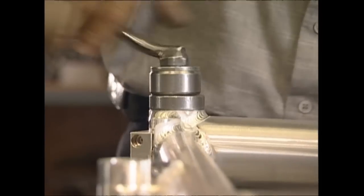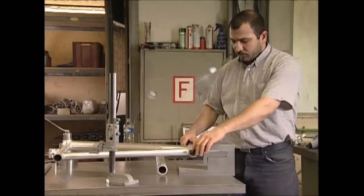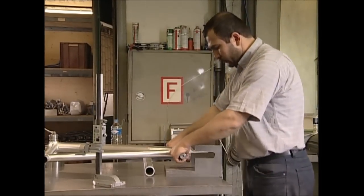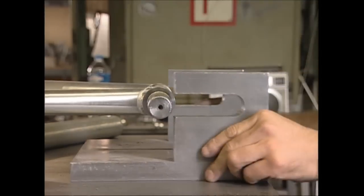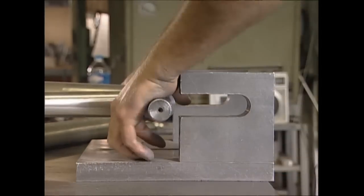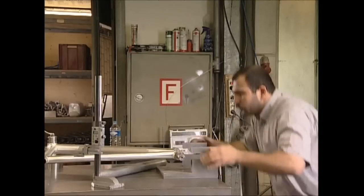Back at the jig bench, they check it still fits the template, as sometimes the welding can cause distortion. Each tube has to fit to the millimetre. This frame's slightly out, but it can be forced into shape with a bit of gentle persuasion.